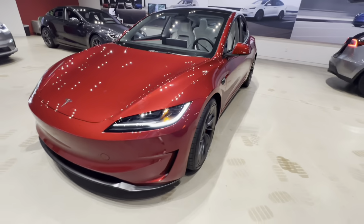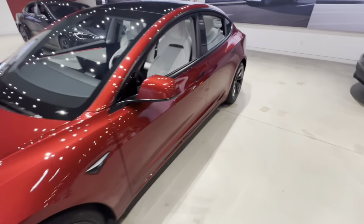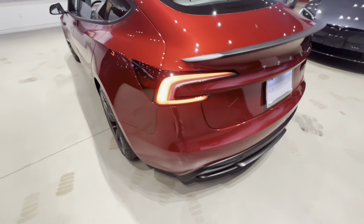That's honestly the reason why I wrapped my Tesla in an ultra red wrap, because I really like the new ultra red color. So this car has the new ultra red all across the car, and it's gorgeous. If you guys see it in person, it's really pretty.